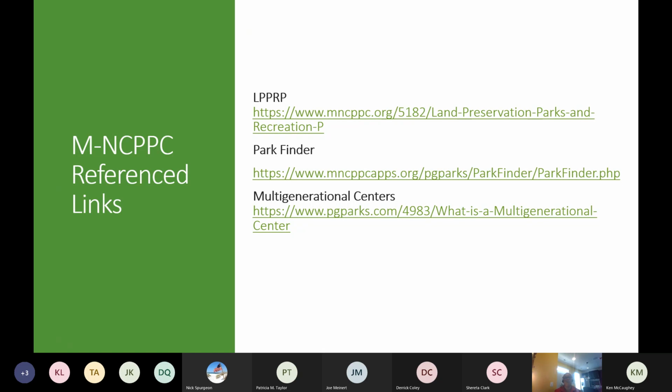Our Park Finder site, which lists all of our parks and all of the various different amenities, in which we were able to compile those tables, which I showed you. And then we have a link to our multi-generational centers, where you can learn more about what the multi-generational centers are, how large they are. If I'm remembering correctly, they are between 60 and 80,000 square feet in size.